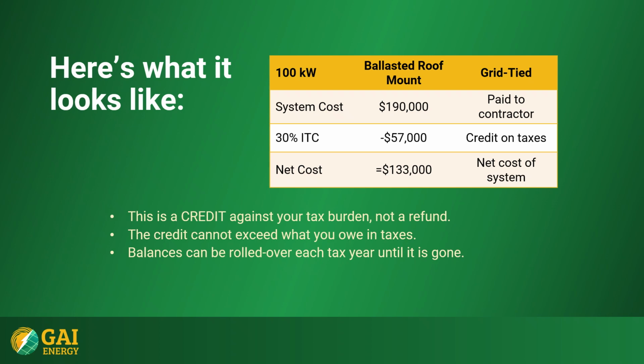So let's say in 2023 you only owed $40,000 in taxes. This means you have a balance of $17,000 on your credit. That balance can be rolled over to the following tax year or any consecutive tax year until it is gone.